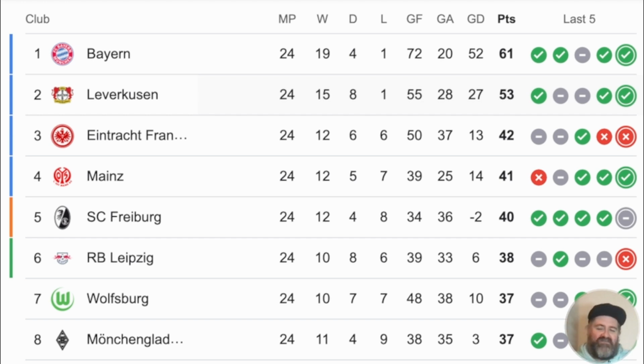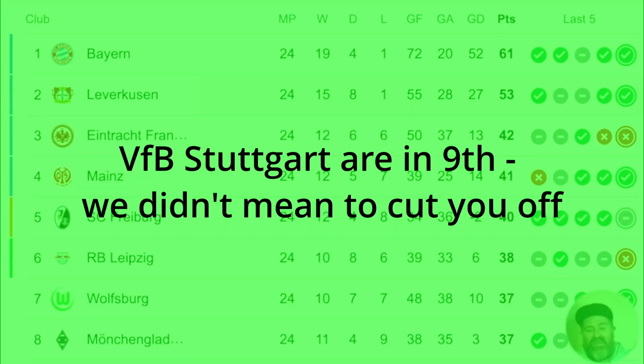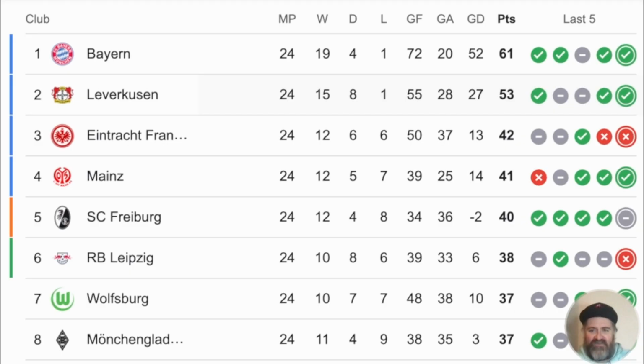Freiburg, it was a 0-0 draw away to Augsburg, but that still keeps them in the hunt for a Europa League place. And Leipzig seem to be clinging on to 6th with 38 points. It's up for grabs though. Wolfsburg are putting a tidy run together. Gladbach have got goals in them, especially with Mr. Tim Kleindienst up front. So again, with 12 games to go, the race for Europe is very much on.